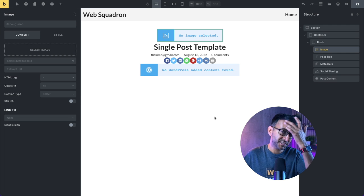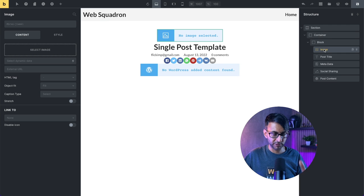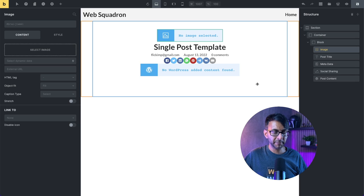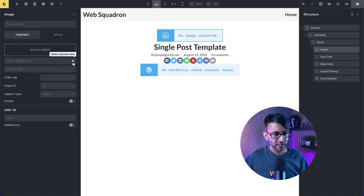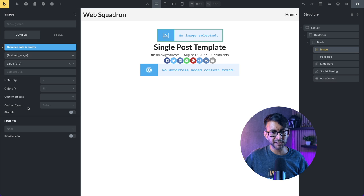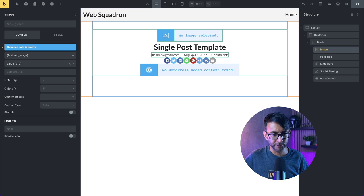And then you're not going to select an image for this when you click on image. You're not going to just go, oh yeah, let's just stick this in. No, it's got to be like a dynamic image, right? It's got to query through and pull through the right one. So over here where you have the select dynamic data, you will go through and you will pick the featured image. So whenever you click it, the featured image is brought through, okay?